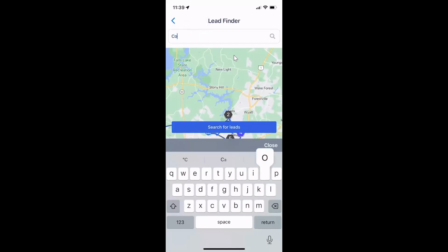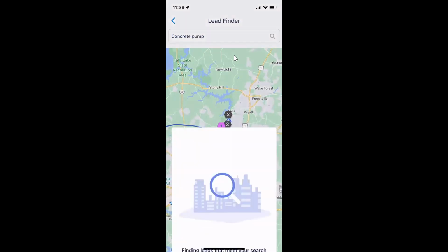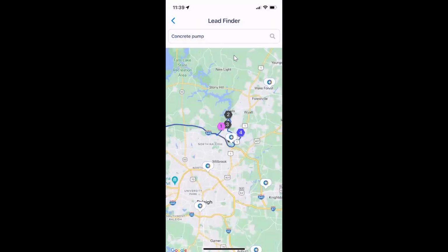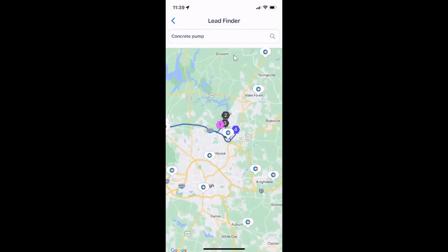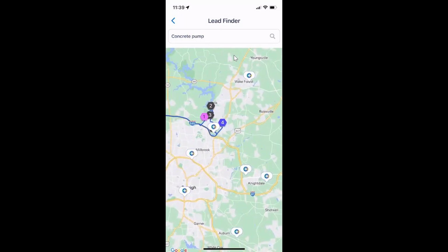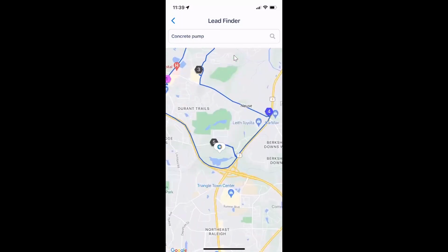So I'm going to search for Concrete Pump. Mary continues to make fun of this, but we have a great customer base that services those specific customers. So I'm going to search for leads, concrete pump companies that are near this route. And as I was preparing for this, it could not have worked any better, but this example plays out time and time again. So if I zoom in here, you're actually seeing that there is, lo and behold, a concrete pump supplier or company right next to my last planned stop of the day.